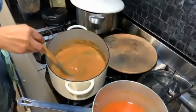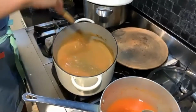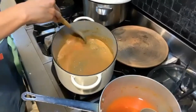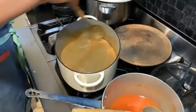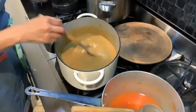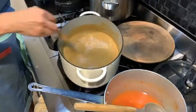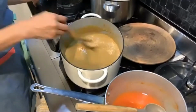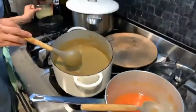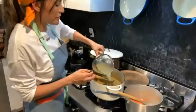Okay, now we are incorporating the paste with the tomato. Looks amazing. Thank you. I hope it tastes amazing for everybody. And I am going to add the rest of the chicken broth.